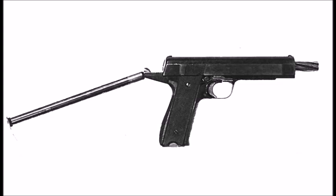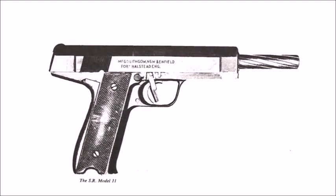So what do you all think of the Robinson Model 11SR machine pistol from 1942 to 1943? If you ask me, it is one of the more advanced weapons designed by the Australian forces. I'm pretty sure this weapon would have been handy in close quarters combat with Japanese Banzai troops.